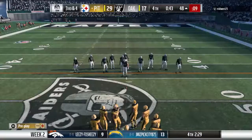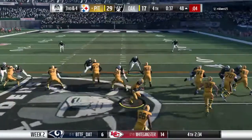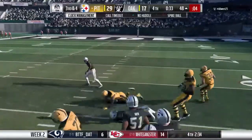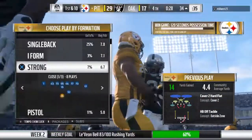And the Steelers on third down. They've hit 2 for 4 thus far. This is 3rd and 4. They'll give this to Bell running right. And he gets it to the 34. Good enough for the first. That one good for 14 yards and a Steeler first.